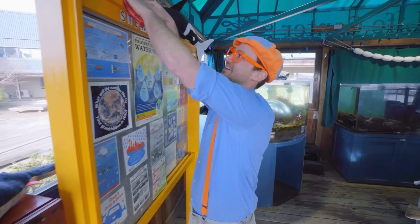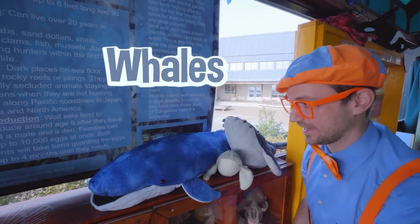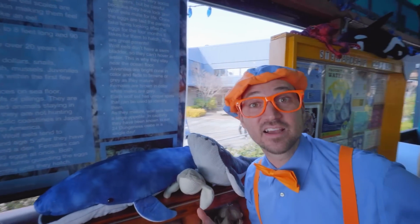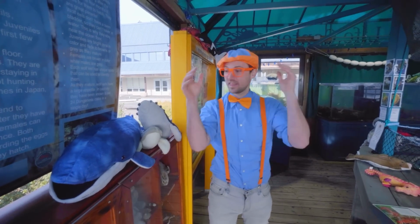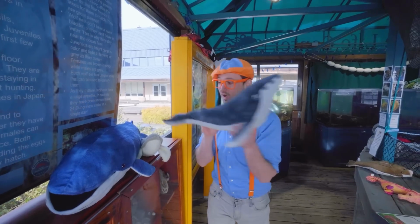Okay, there you go. Oh, looks like we have some whales right here. Oh, whales can get so big. They get massive and they breathe air. They go, and then suck in air and they can go underwater and stay underwater for so long.